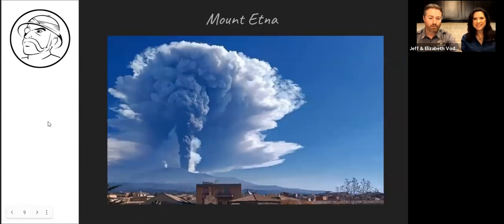So here's some more Mount Etna pictures. By the way, you can see the towns right down here, and they're watching this all happen. I mean, they're probably just used to it now. I guess so. There's Mount Etna doing his thing.